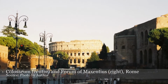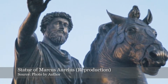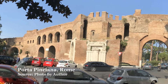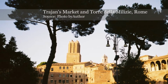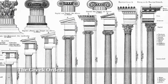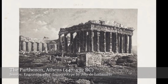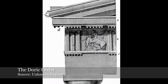You might ask, what is neoclassical architecture anyway? To explain, it is a style of architecture that originated with the monuments of the ancient world. In Greece and then in Rome, an architectural vocabulary was developed, that of arches, columns, and domes. The details that decorated these elements were codified into the so-called orders, those being the Doric, Ionic, and Corinthian orders. The Parthenon in Athens, for example, is perhaps the best known of these buildings, and it featured the Doric order.